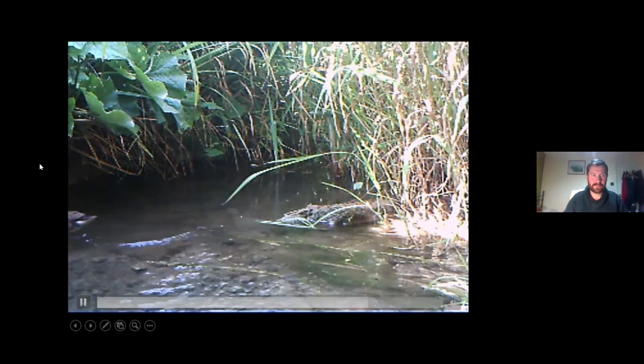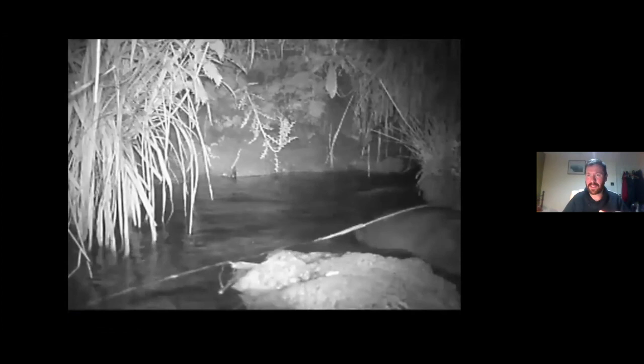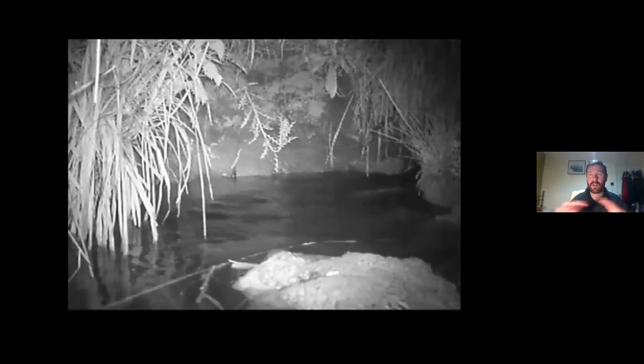What I was most excited about a number of years ago now was first proving I'd seen otter spraint up at Dowdeswell, but to get them on the camera trap for the first time was a real thrill. And this was the first video that we ever managed, first footage we ever managed of otters at Dowdeswell. And we've taken loads of videos ever since of the otters there.